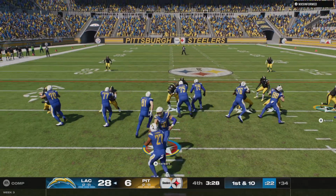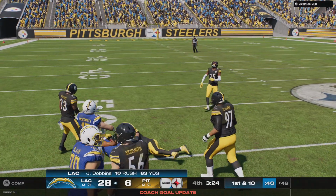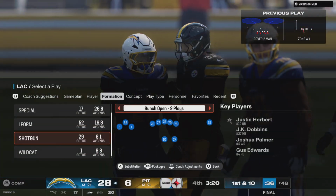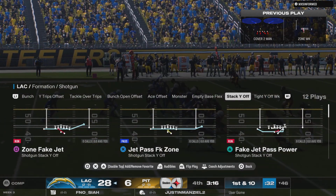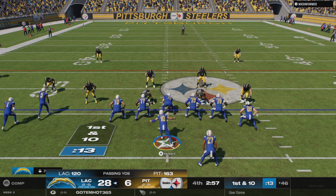Ready. They'll start on the ground with Dobbins. And he slips up past the 45 before being tackled. 63 yards rushing for him now on what was his 10th carry of the ballgame. Most of their damage has been done through the air. I mean, they've rung the bell 3 times with passing touchdowns, but guess what?